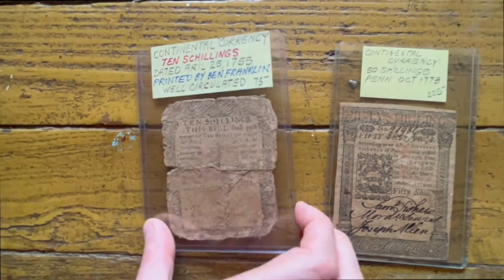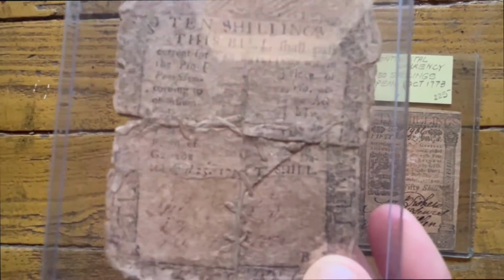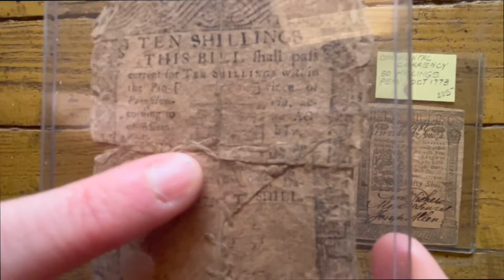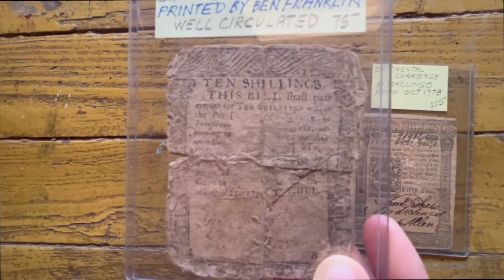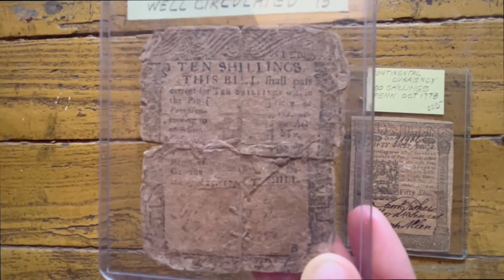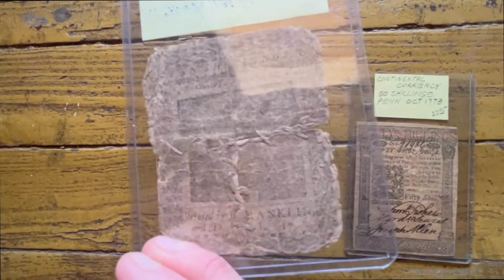What I love most about this piece is that not only is it stitched together, as you can see there, but it was folded. You can see the fold lines. Someone carried this folded in their pocket or something, so much so that it tore, and then they stitched it together. Because no one was throwing this away, right? So yeah, I love that to pieces.